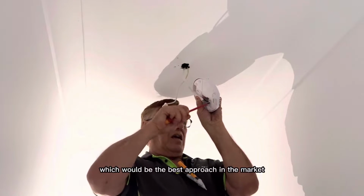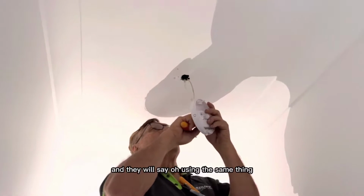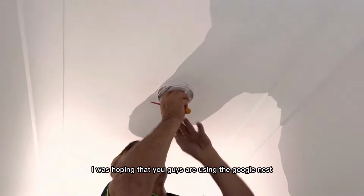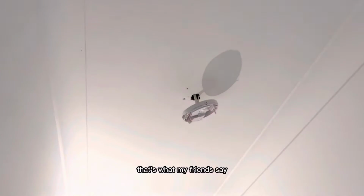Which should be the best price in the market. I know the others' prices, because sometimes we go to different customers and they say they're using the same thing. And I was hoping that you guys are using the Google Nest because they can detect carbon monoxide. Ah, right. That's what my friend said.